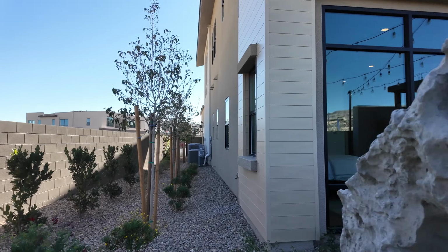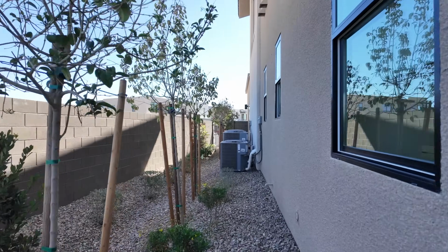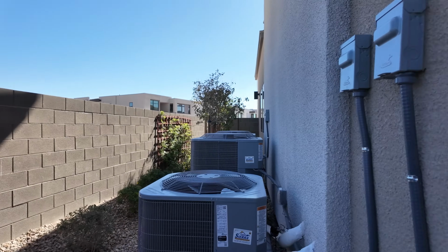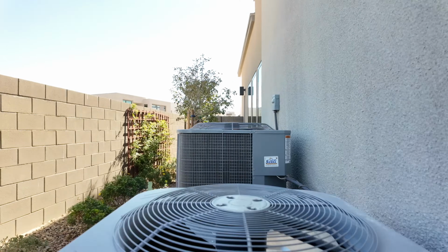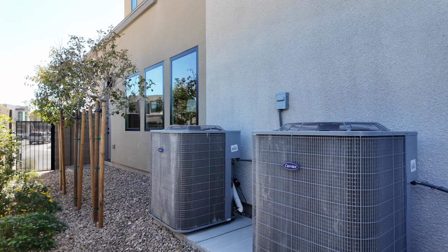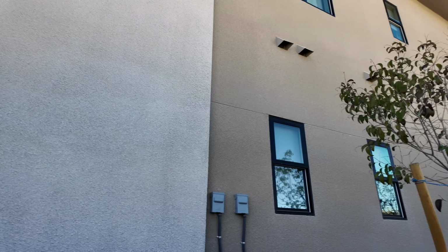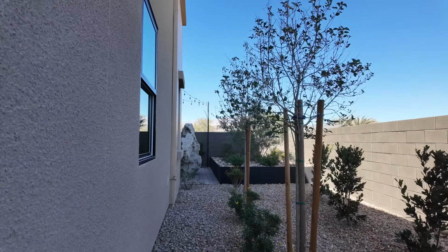Let's see what kind of AC units we got here. I can already see Sierra Air is the contractor on this one. So we got 3 AC units. This is the 410A. Now they have the new one. I think it's the R32 that's coming on out. So we got 3 AC units. That should be enough to supply this house. That's 4,700 square feet for sure.